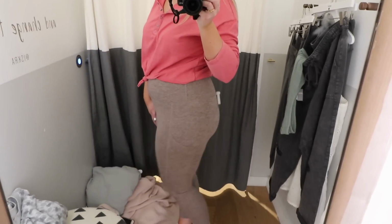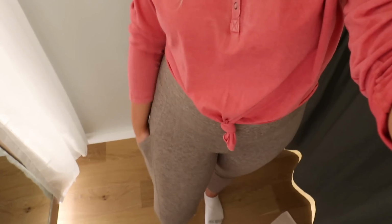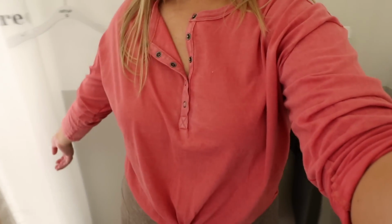I do like the leggings. I would consider buying them. Had to show you the booty because these leggings really do make your butt look cute, but I decided to pass on this outfit. I just wasn't sure how I felt about it. It's not bad, but just not my favorite.